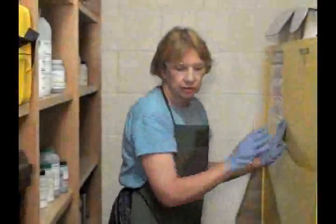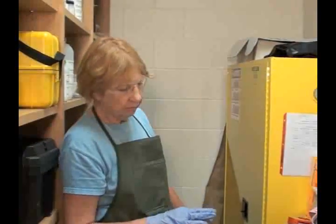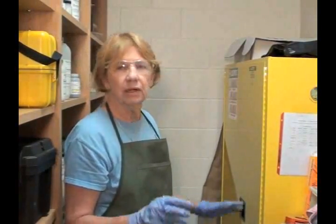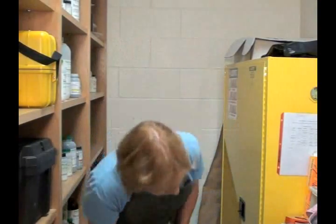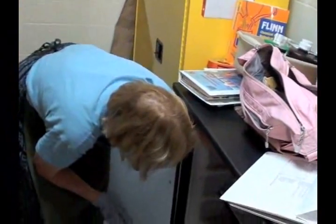If you have any nitric acid, it needs to be stored separately from all other acids. Many of these acid cabinets will have a little special place to put the nitric acid. I don't believe that there are any in this.